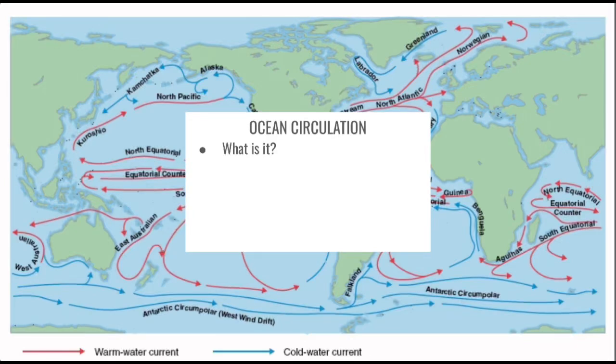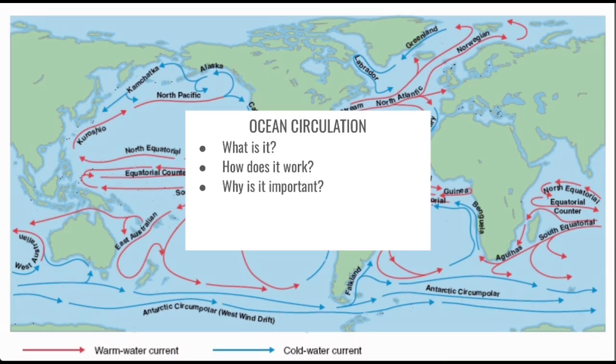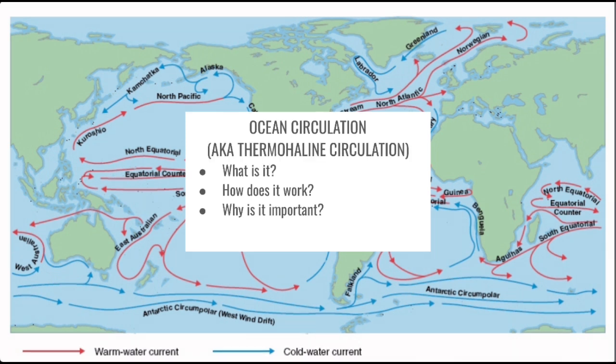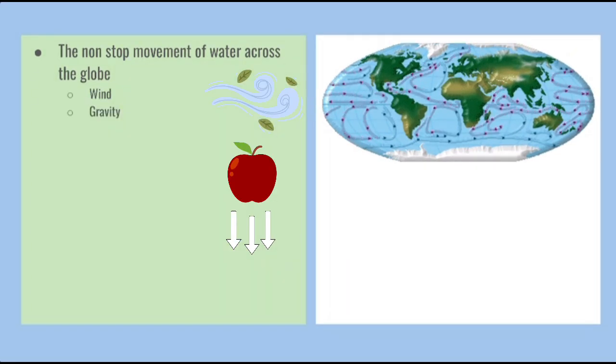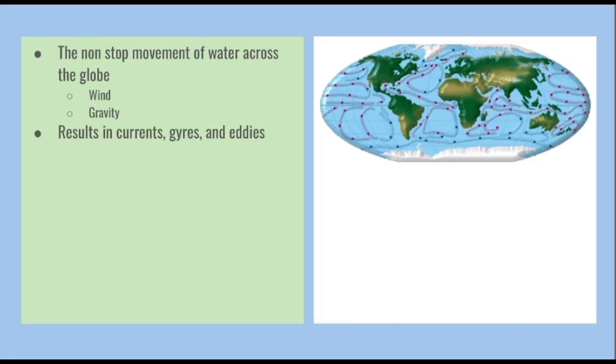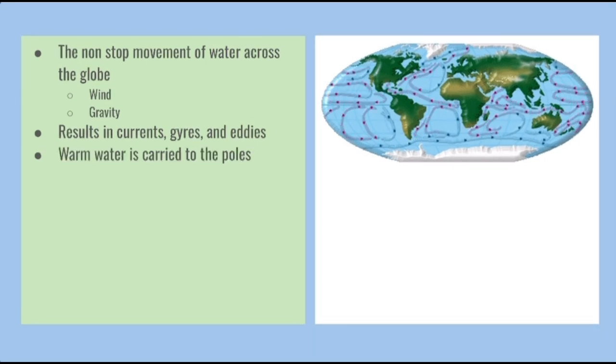What is ocean circulation? How does it work, and why is it important? Ocean circulation, also commonly referred to as thermohaline circulation, is the non-stop movement of water across the globe. Forces like wind and gravity cause Earth's oceans to deflect either left or right across the globe, which results in currents, gyres, and eddies. Warm water is carried by currents to the poles where it becomes cooler.